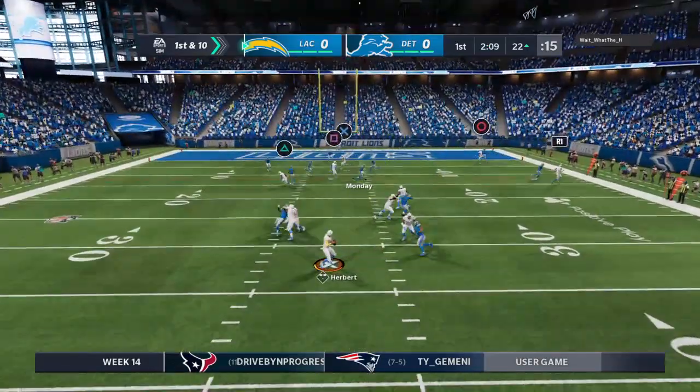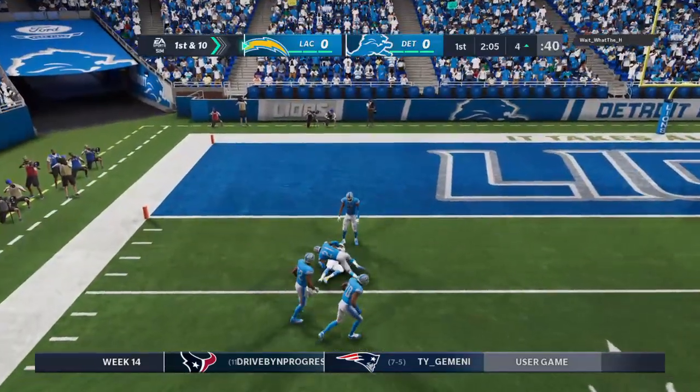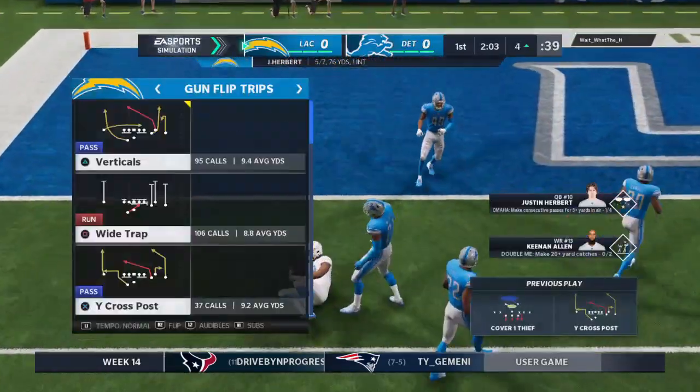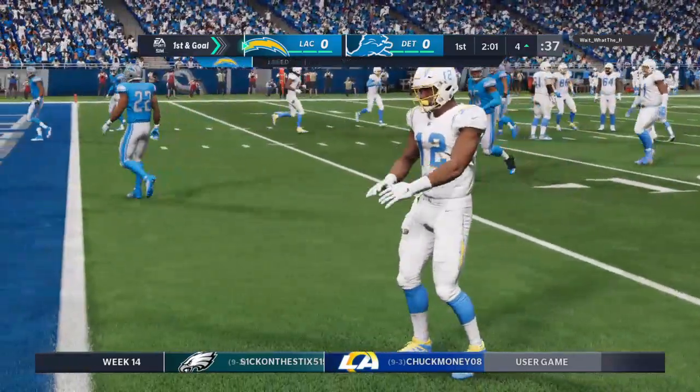Herbert setting up to throw on first down. His throw caught at about the 5. And all the way down inside the 5 to the 4. Another big hitter there. This one good for 18.